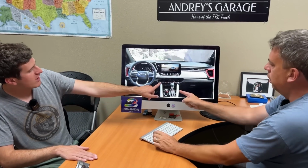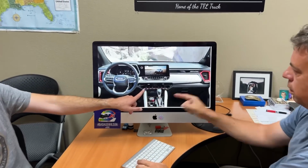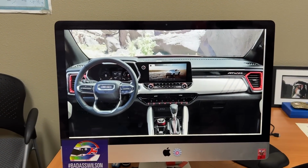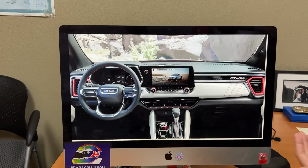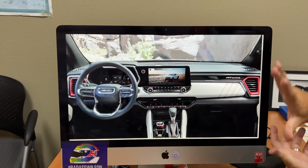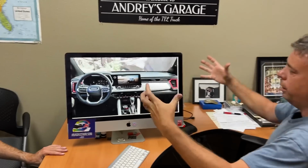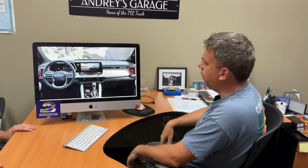I do love these toggles. These things feel so good across the center of the truck. And I think at least with the AT4X, they integrated white, red, black, and carbon fiber. And I think they did it almost in a playful way. Yeah. Because it's really in your face. But I think also I like it.